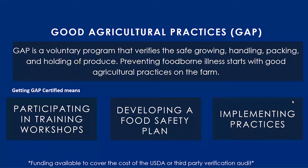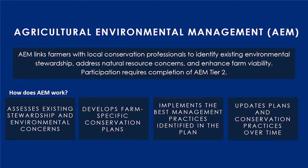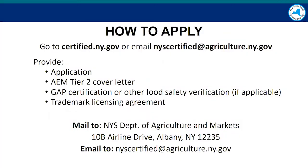So that means participating in training workshops, developing a food safety plan, and implementing practices. Agricultural Environmental Management, you guys are going to hear a lot more about this, AEM, is linking farmers with your local conservation districts and identifying existing environmental stewardship and addressing natural resource concerns and enhancing farm viability.